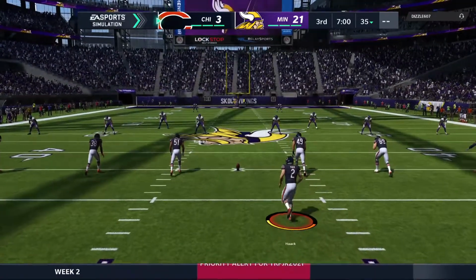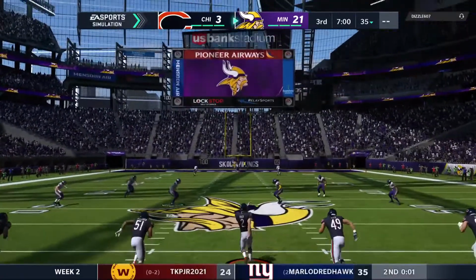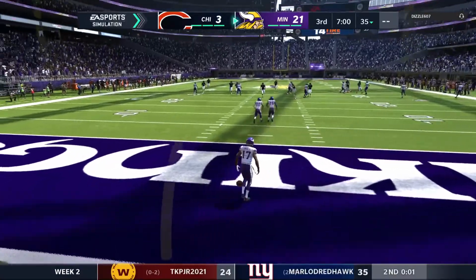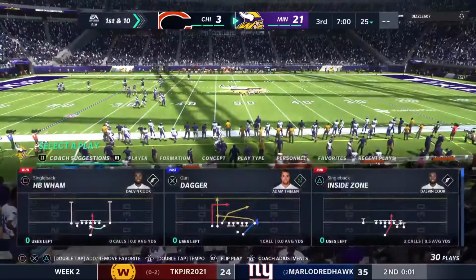The Vikings have to like their position. They've got the lead. They get this football as well as we are back and underway for the second half. Taken about 7 yards deep.